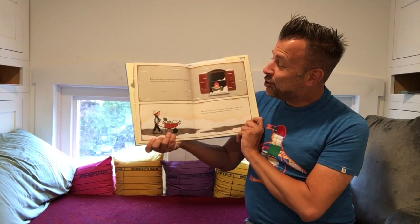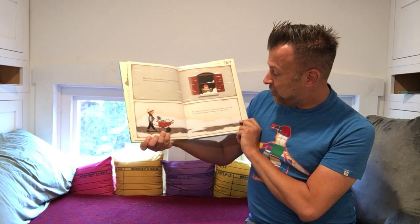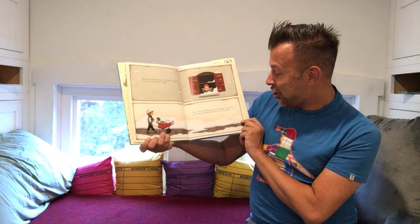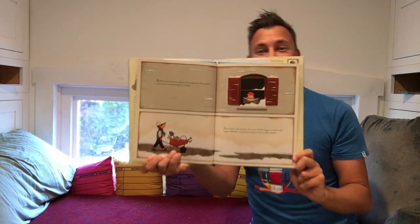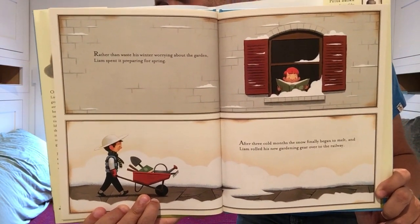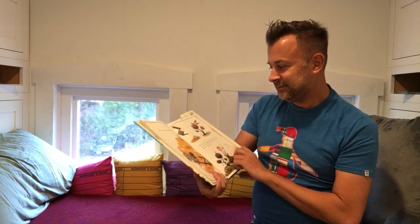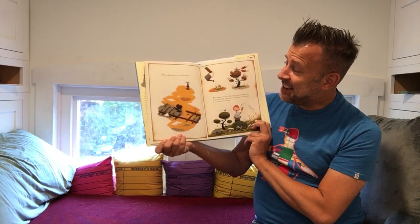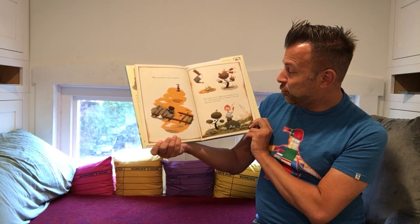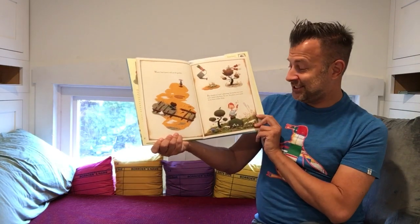Rather than waste his winter worrying about the garden, Liam spent it preparing for spring. After three cold months, the snow finally began to melt, and Liam rolled his new gardening gear over to the railway. Winter had taken a toll on the garden. But thanks to Liam's planning, his handy new tools, and a little help from the sun, the plants soon awoke from their winter sleep.